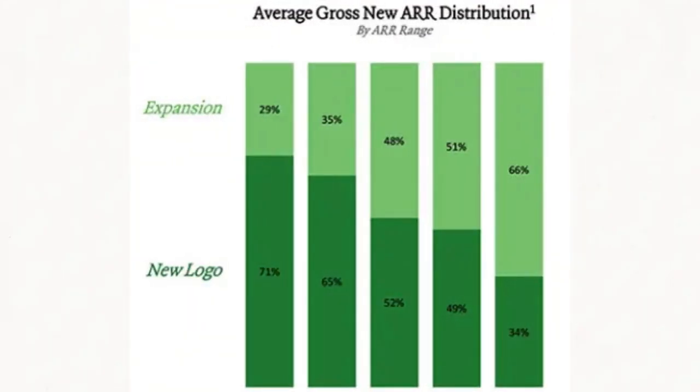The data doesn't lie. Based on a study by Iconic Growth, once you hit 50 million ARR, over half of your growth should be coming from expanding into existing customers. By 200 million ARR, that number climbs to two thirds of new ARR coming into your business from existing customers. Your monetization is for existing customers, after a certain point, more and more. If you're still relying primarily on new logos at that scale, you're swimming against the tide, and that's not best practice. It's a recipe for disaster, quite frankly.